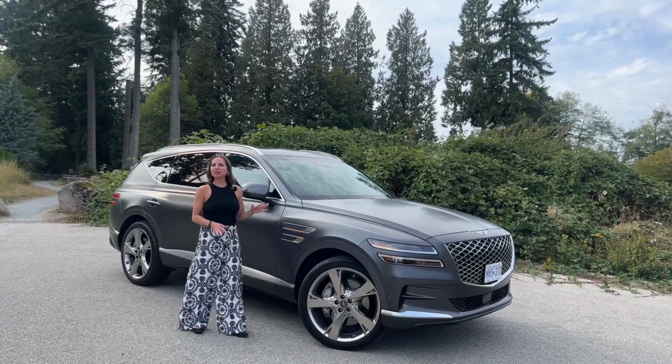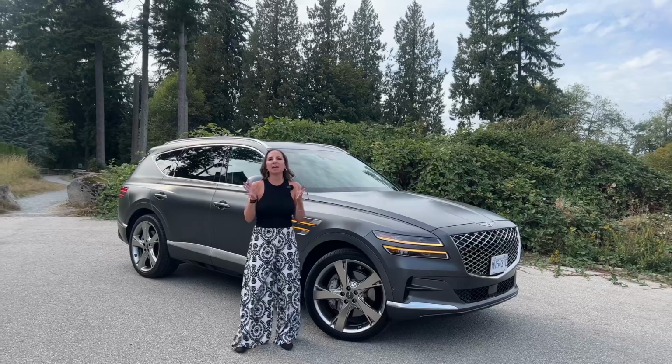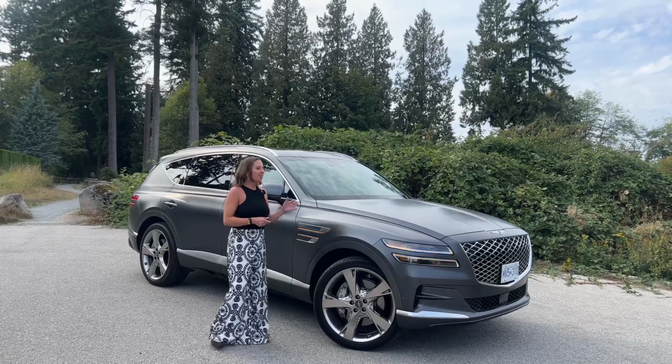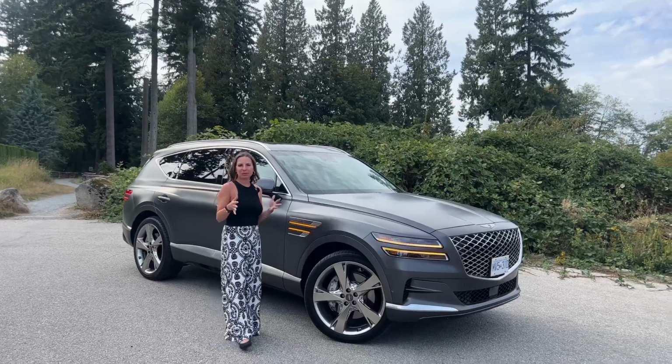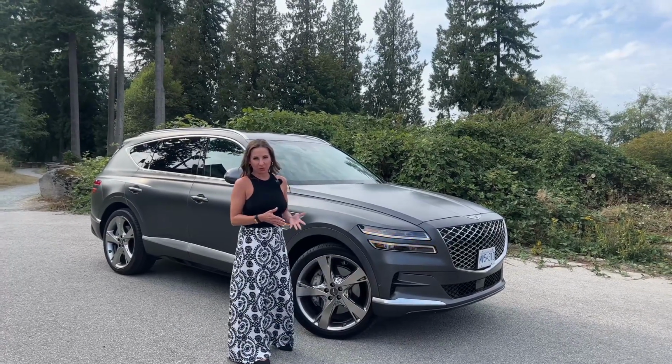This is the 2023 Genesis GV80. It is the top of the line SUV and the biggest SUV for Genesis. I've had this every year for the last 3 years or so, and I will say I don't think much has changed for the 2023.